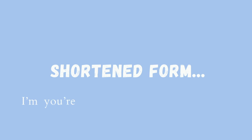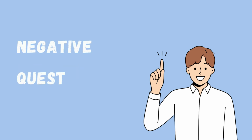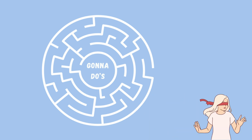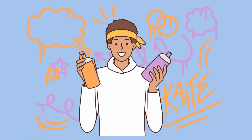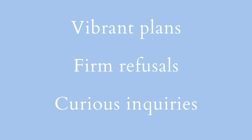Remember, going to needs the full be verb, is or are, unless you want to use its shortened form. So, there you have it. Going to in its negative and question forms, ready to guide you through the maze of gonna do's and ain't gonna do's that is the future. Go forth and paint your tomorrow with vibrant plans, firm refusals, and curious inquiries.